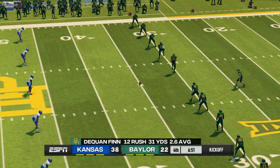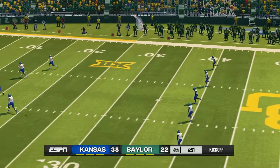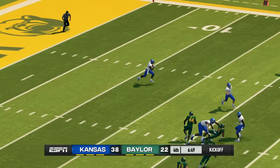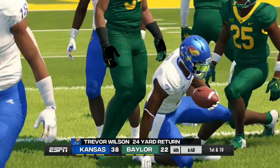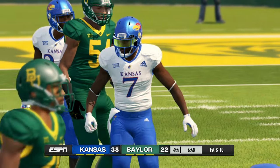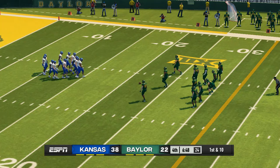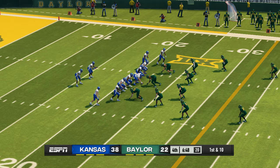Brad, I thought that was a textbook drive. I thought they did a really good job of showing balance, mixing the play calling with the run and the pass. Just an overall well-executed touchdown drive. He's to the 20. He gets out to about the 22-yard line. Both teams are well aware that a score on this drive is going to create an almost insurmountable lead. This defense has really got to step it up and make a stop.